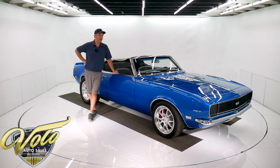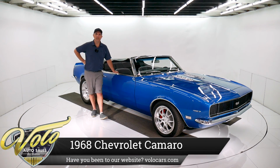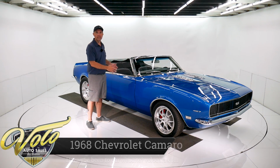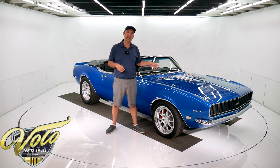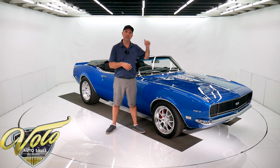This is truly one of my favorite cars that have been through here in a long time. I just absolutely love it. The quality is off the charts. The color, the condition, the features they've put on it. It's an incredible car. And believe it or not, it's a matching number 396 big block under the hood. Got a 4-speed in between the bucket seats.